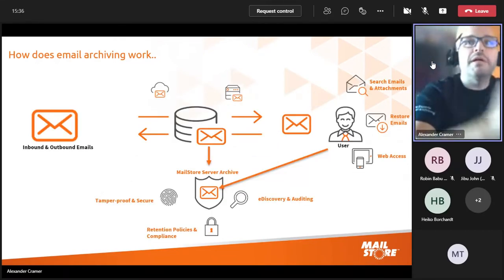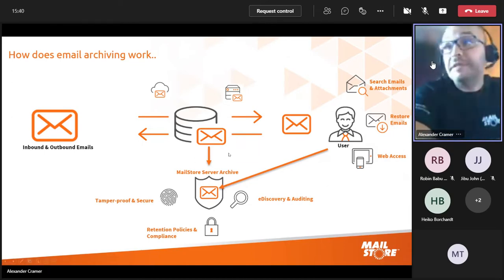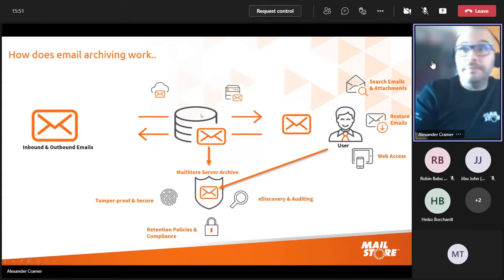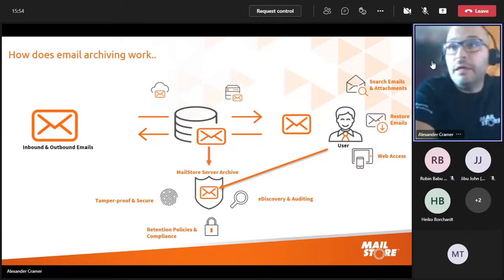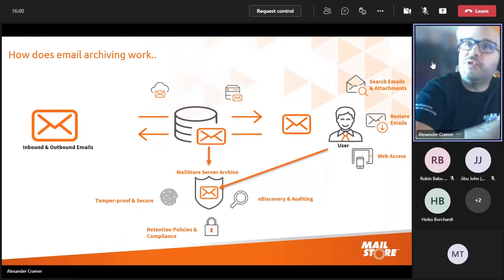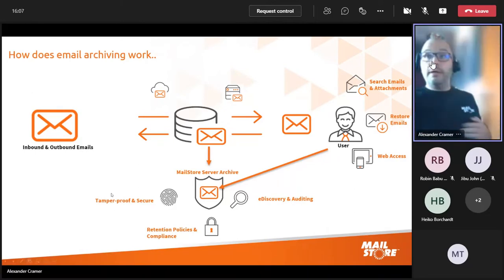And with email archiving, you're basically supplementing the existing email system. So the admin configures which emails are to be transferred to the archive and when, and if the archived emails should then be deleted from the mailboxes on the email server. So with email archiving, the emails can automatically be stored in the archive before they reach the user's inbox and as soon as they are sent. So all the emails are securely stored and they cannot be tampered with.